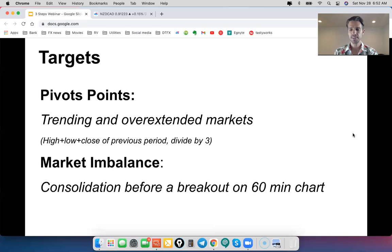All right, so that's what we want to keep an eye on. Now, market imbalances, these don't always make a ton of sense. They're easy concepts, but they're kind of weird to look at.